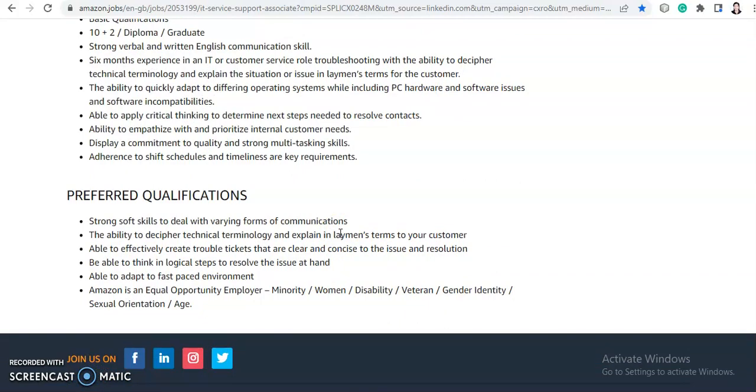The preferred qualifications will be strong soft skills to deal with varying forms of communications, and the ability to decipher technical terminology and explain it in layman's terms to your customer, and be able to effectively create trouble tickets that are clear and concise to the issue and resolution, and be able to think in logical steps to resolve the issue at hand, and be able to adapt to a fast-paced environment. And Amazon is an equal opportunity employer: minority, women, disability, veteran, gender identity, sexual orientation, and age. So Amazon will provide you equal opportunity for employment. Okay, so these are the preferred qualifications.